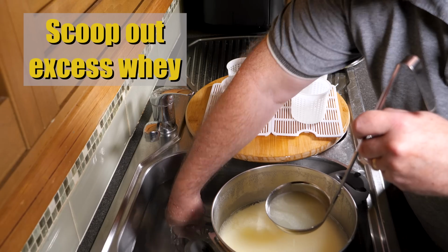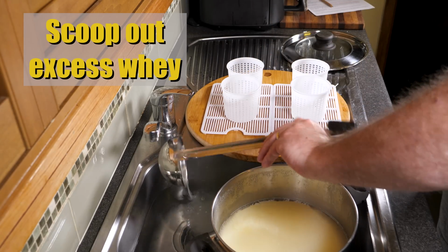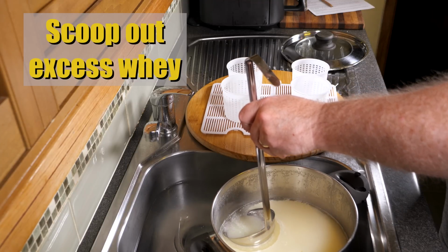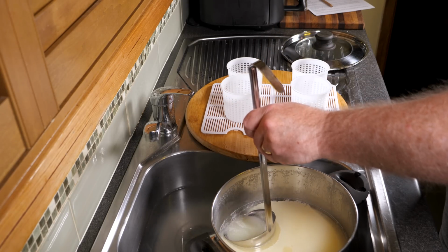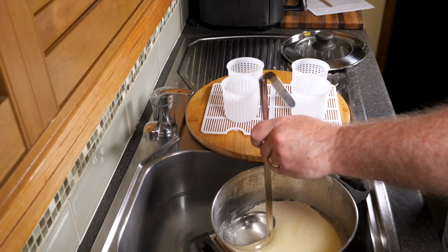And yep, pull the plug out, Gav. There we go. That's better. Right, now we can drain off some of the excess whey. It just makes it a little bit easier to scoop it out with a skimmer in a minute. Now we've got mostly curds, which is good.